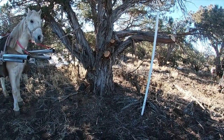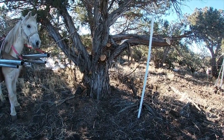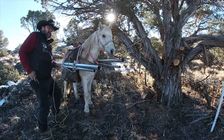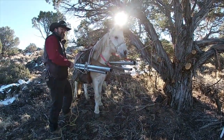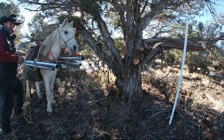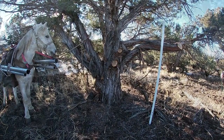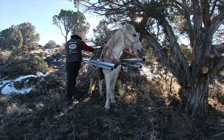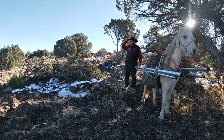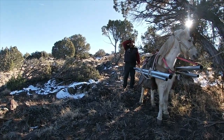This is the corner. What was it? The back west, northwest corner. Ish. Now one of these posts got to go up in that far corner. So I had to come back for it.